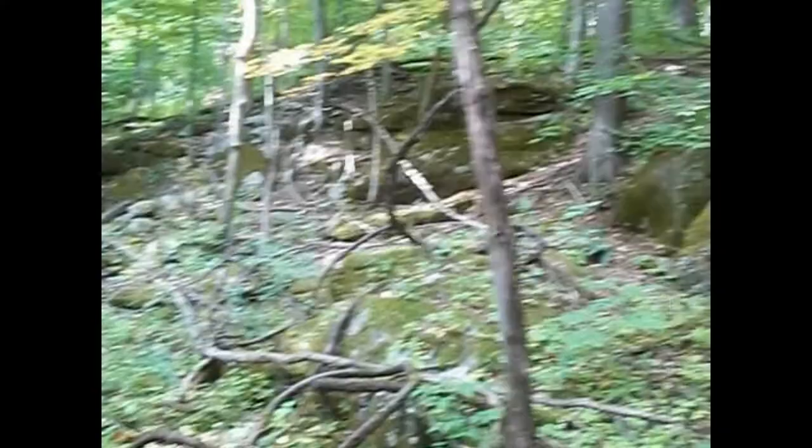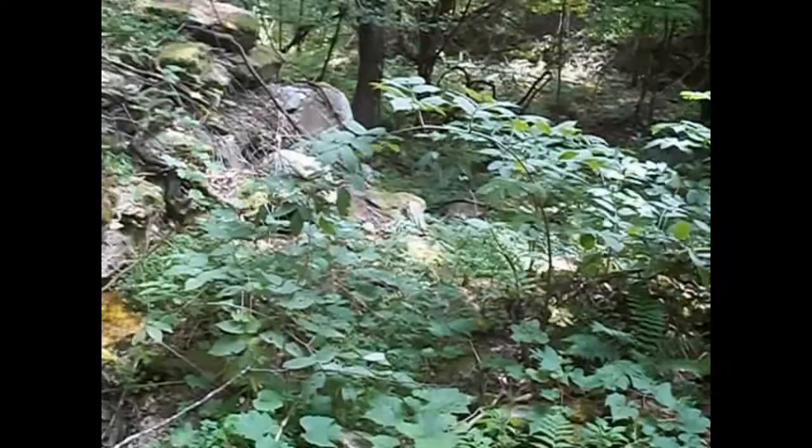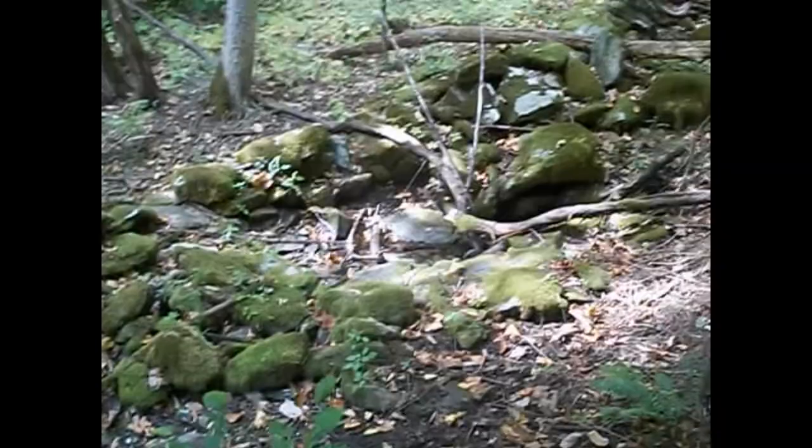Here we are looking down at the top of the kiln. If I move the leaves and brush aside, you can just make out the wall of the chamber down there. It doesn't show up well, but here is a still photo from a few years ago. The chamber was about 10 feet in diameter and shaped like an egg cup, with an iron grate at the bottom. Just southwest of the kiln is the spring.